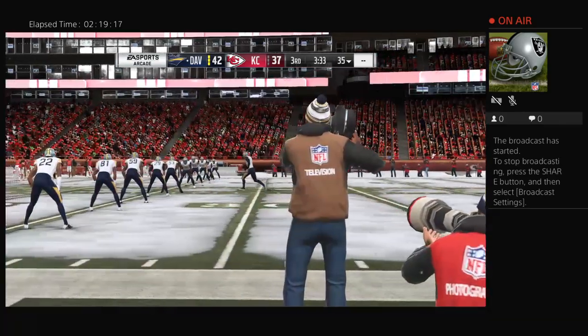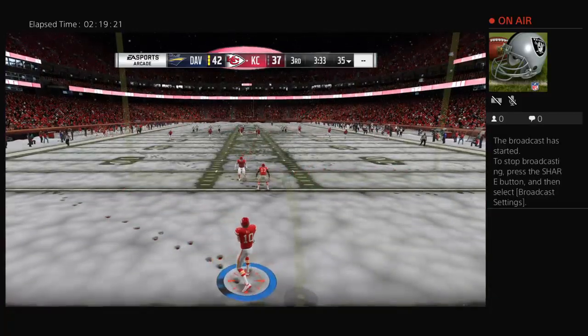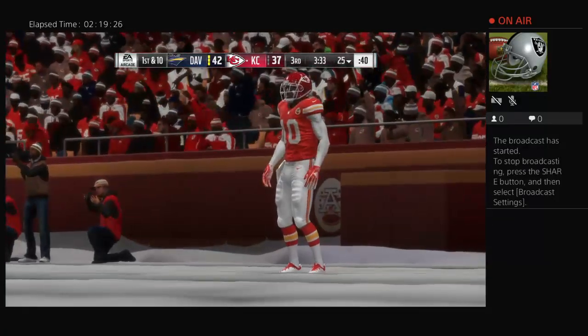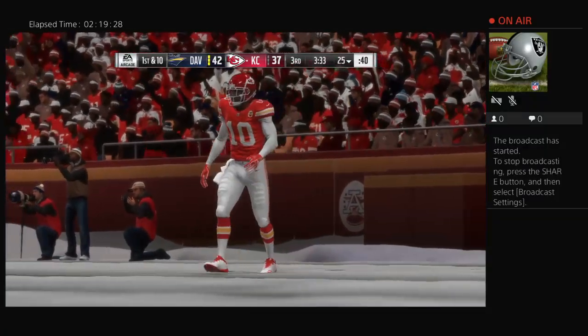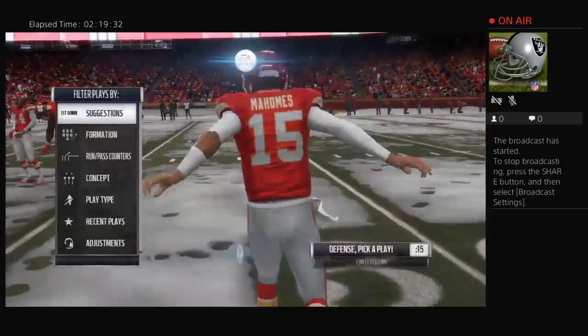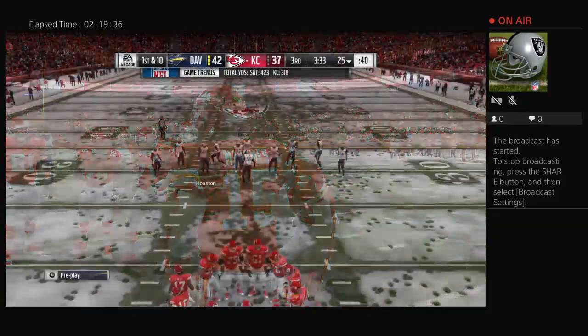Carlson now to kick this one away. This will be taken to the back of the end zone, and no run back here. This will be a touchback, and it comes out to the 25-yard line. Out comes Patrick Mahomes and the Chiefs offense. A solid first half for him, and so far a good start to the second half.